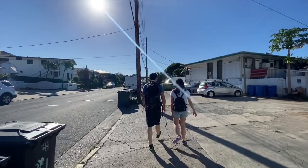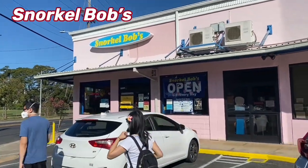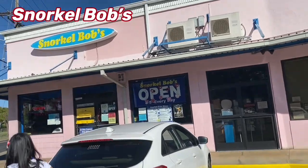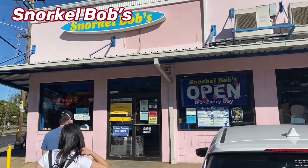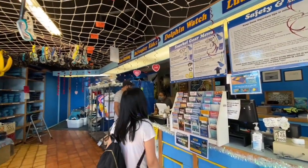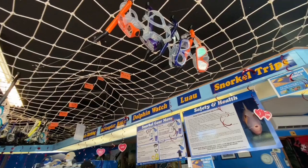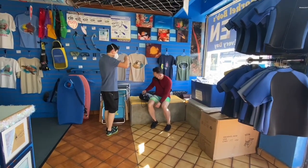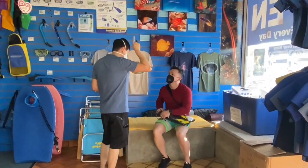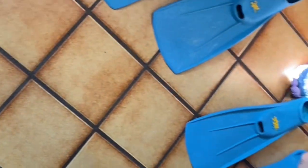We're now headed to get our snorkeling gear at Snorkel Bob's. They have reliable equipment at an affordable price. I tend to get the yellow float waist belt. Please do not judge me. Got my anti-fog solution and now going to try the flippers.